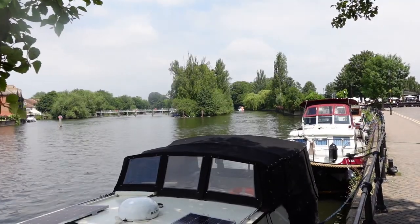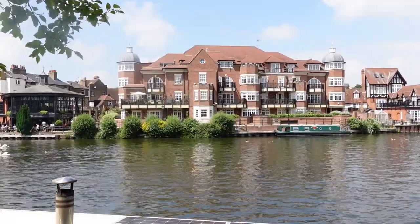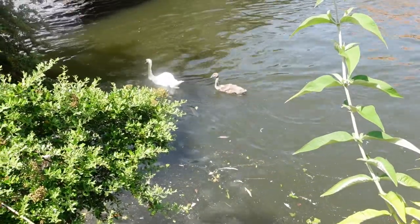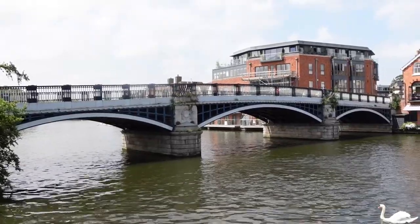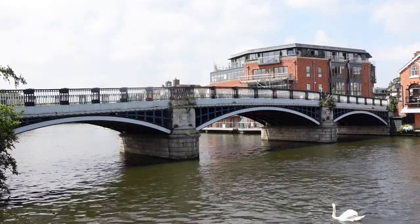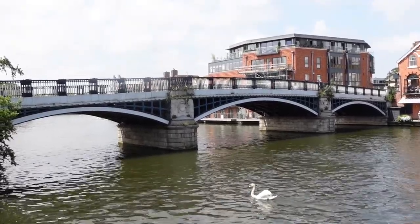The town of Eton is in Berkshire. It's on the opposite bank of the River Thames to Windsor. Most people visit Windsor and miss out on the charm of Eton. Windsor Bridge connects Eton with Windsor. It's also known as Eton Bridge or Windsor Town Bridge.